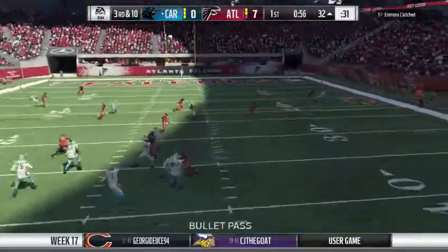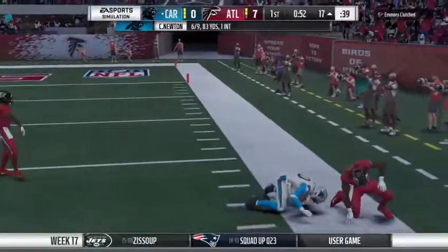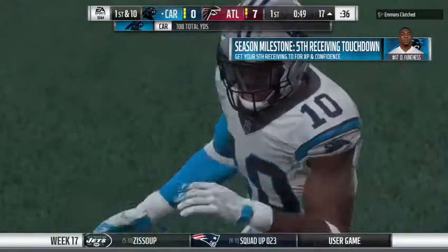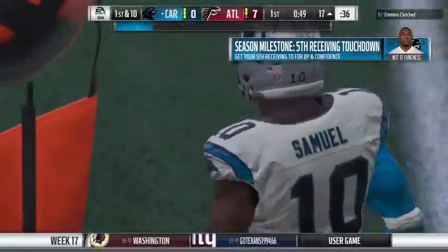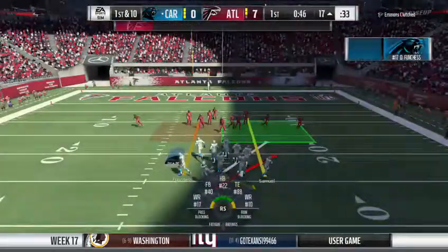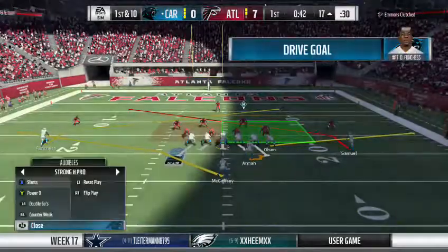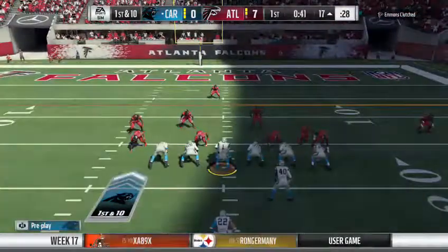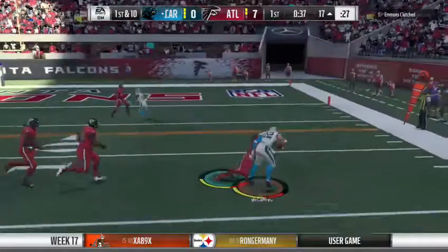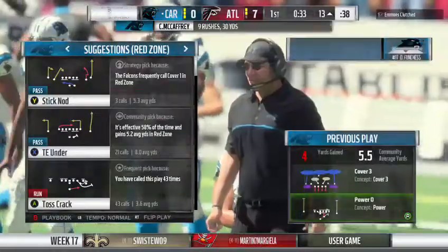Throwing on third down, Newton. Got his target, Samuel. And he's going to have a first down here as he gets this one to the 17-yard line. A solid gain of 15 yards and the sticks move. Red zone opportunity. Back to the ground attack here. It's McCaffrey. Able to fight for about 4 yards there to the 13.